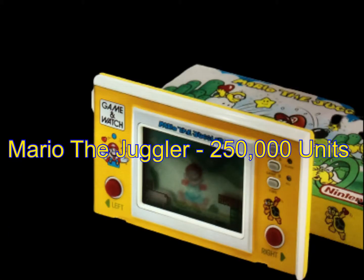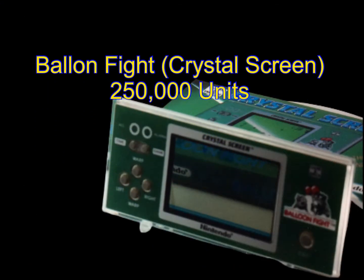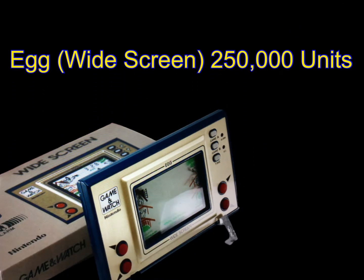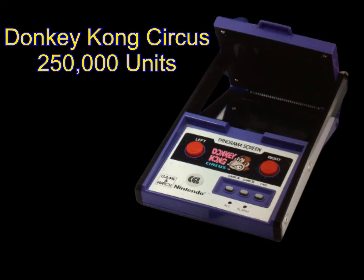To underscore its rarity, I've chosen to show some other Game & Watch units that are today considered rare by collectors. Firstly, we see Mario the Juggler, sold an estimated 250,000 units. Next, I'll show the Game & Watch called Balloon Fight. Shown here is the crystal screen version in green. Even so, this unit sold an estimated 250,000 units. The Game & Watch named Egg is considered rare today, but again sold an estimated 250,000 units. Much like the equally rare Game & Watch from the beautiful Panorama series of handheld games, this one pictured being called Donkey Kong Circus. Sold an impressive 250,000 units.